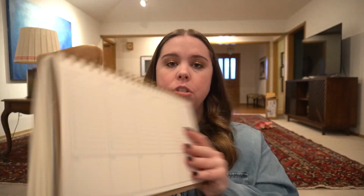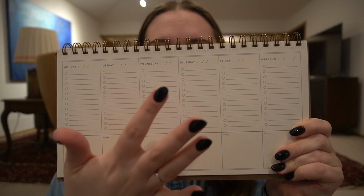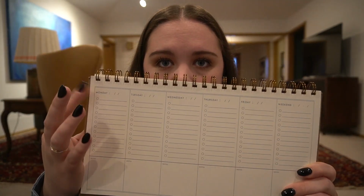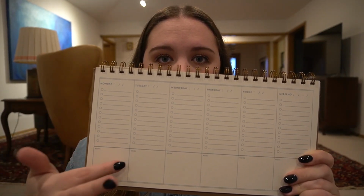So what I love about it is, let me show you a blank page so you don't see any confidential information. So this is what it looks like on the inside. It's got each day of the week. You can totally fill in the dates at the top, so it's not like you have to stick to dates in order. If you skip a week or whatever, you write them yourself. So it's really flexible that way. And it's just a blank to-do list with notes at the bottom of each one.